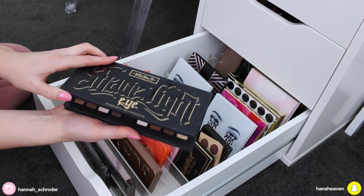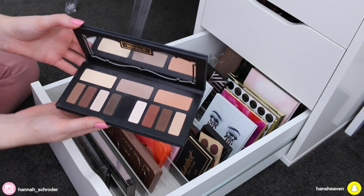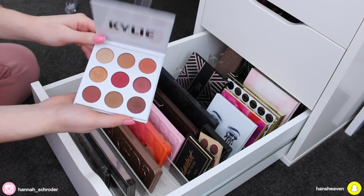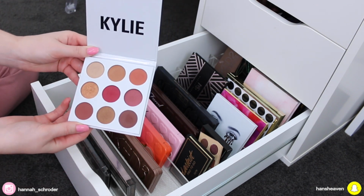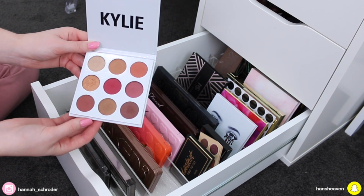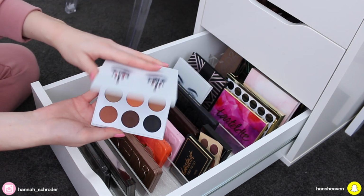Then I have the Kat Von D Shade Light palette. This was one of my most used palettes back in the day too. And I have my Kylie Cosmetics Burgundy palette. This is one of my top 5 palettes of all time. If you're going to buy any of her eyeshadow palettes, this is the one I would recommend. I've also got Kylie's Bronze palette.